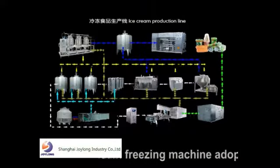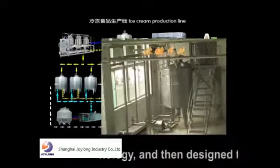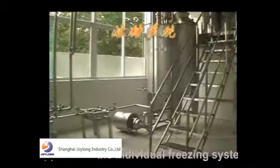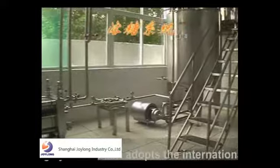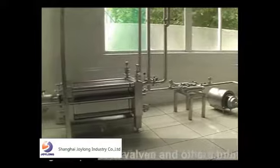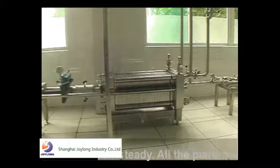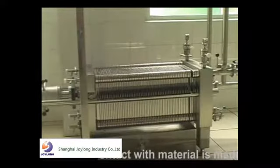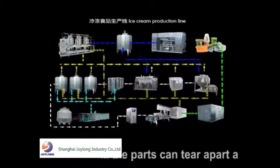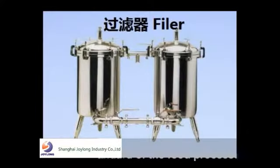The continuous ice cream freezing machine adopts the most advanced technology and is a newly designed product. It is equipped with an individual freezing system, which adopts an international brand semi-closed freezing compressor, valves, and other components. It is easy to install and operate, and works steadily. All the parts which contact with material are made of excellent quality stainless steel. All the parts can be torn apart and cleaned easily to meet the health standard of food processing.